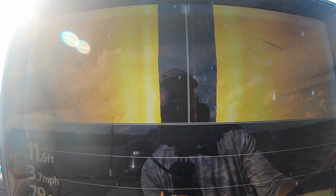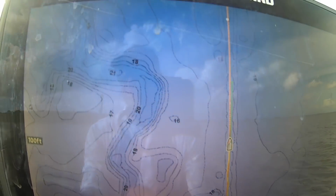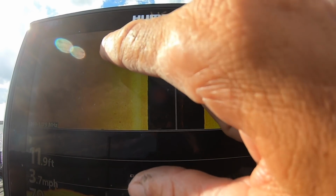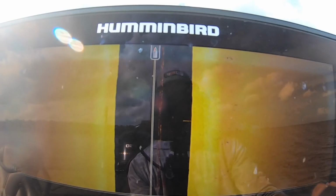Nothing looks that great that would make me want to fish just yet. What I usually like to do is just graph, if you can see, I just graph right down. There's the road. I just graph right down the middle of it. And really, I'm just looking for, and I see little fish everywhere around there. Nothing special yet.